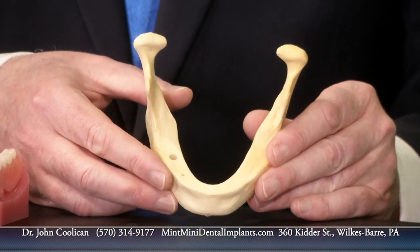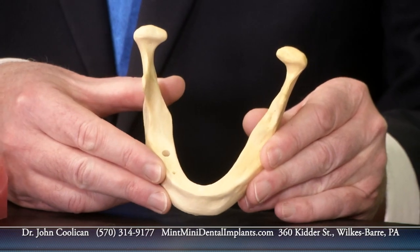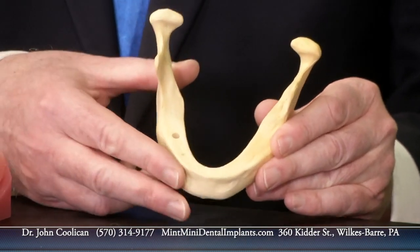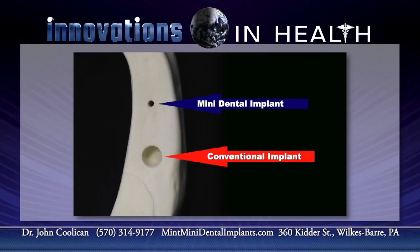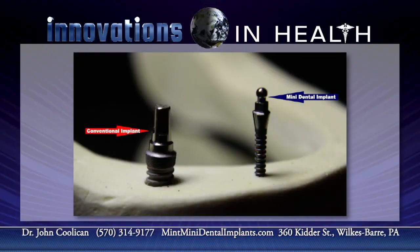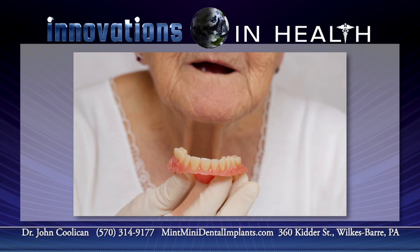John, again, this mini dental implant is such a minimal procedure. We're making a pinhole, a very small hole in the bone, and threading that implant in a very quick fashion, as compared to a traditional old style implant, where you're drilling a hole much wider, much deeper, with much more discomfort and much more healing time. If you have a lower denture and it's swimming around on the bottom of your gum, no need anymore. The stabilization is going to be there with the mini dental implant.